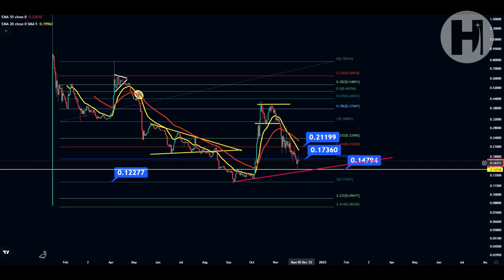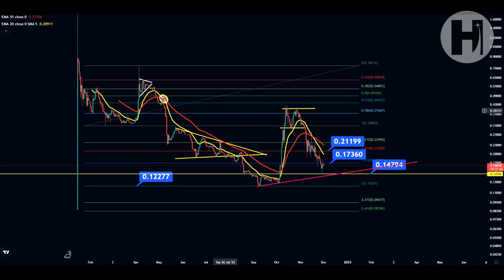But let's see what December brings to us. Hopefully, it's going to be another large pullback, because I want to buy Cosmos Atom at $5. And if I get that opportunity, man, I'm going to buy a bunch of Atom. Hopefully, I'm going to be able to do that.